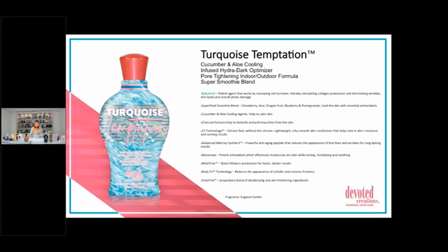It does have that cucumber and aloe, that superfood smoothie blend, Melotime, Body Fit, all of those ingredients are in here as well. And this is just a really nice go-to for indoor, outdoor. If you want something that's just going to be a pure accelerator, doesn't have any DHA, no cosmetic color, this one would be your go-to.